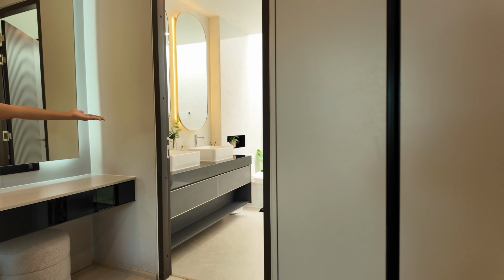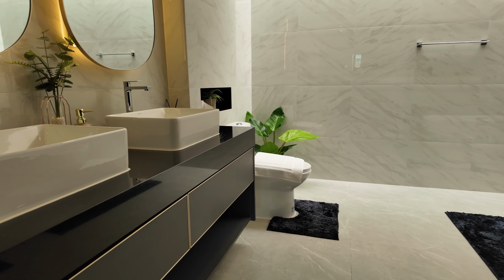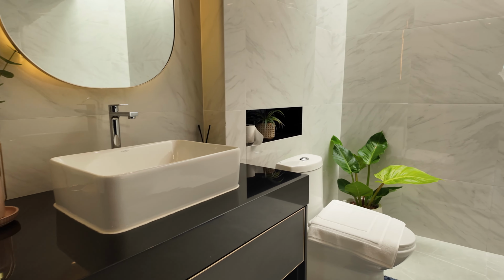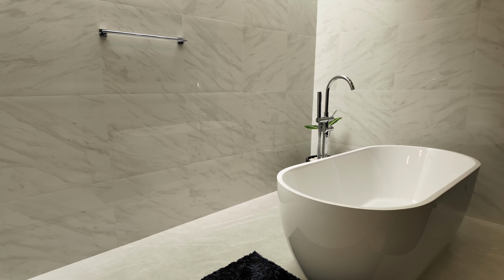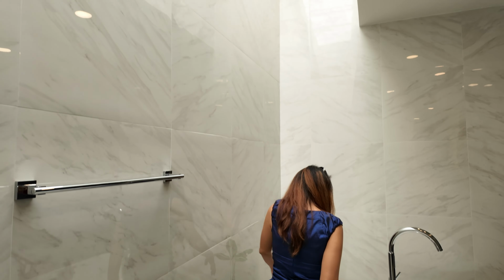I'm sure this bathroom off of the master is going to be a disappointment. Let's go look. Ooh. Double vanity. His, nice. And her. His and hers. Bathtub. Whoa, big bathtub. Cool shower. Huge. Rachel likes bathtubs when they're bathtubs.